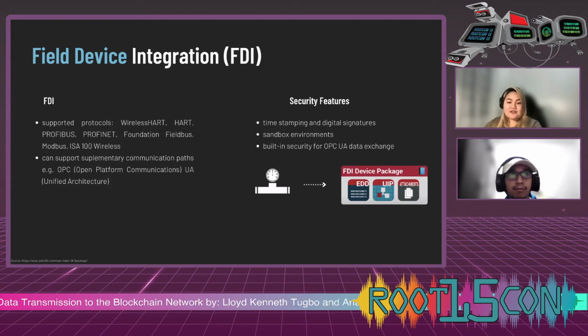FDI secures an end user's infrastructure in 3 ways. First, timestamping and digital signatures ensure that FDI device packages are genuine and have not been changed by the manufacturer. It facilitates the FDI package registration procedure that manufacturers must strictly adhere to. Since having a user interface presents a significant risk to the system, UIP is only optional and must function only in a sandbox environment. FDI also supports OPC-UA security. OPC-UA is the interoperability standard for industrial equipment. A secure communication mechanism between FDI servers and clients is then implemented.